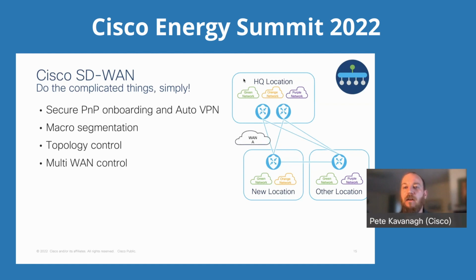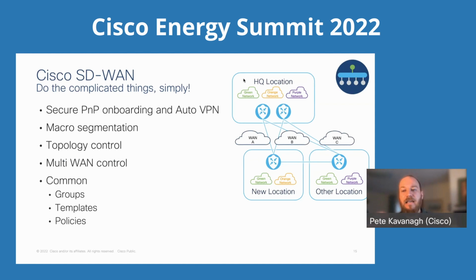Multi-WAN control. So now I'm saying, actually, I've got multiple WAN paths and providers. Like we were talking about earlier, is it maybe a bandwidth consideration? Is it a quality of service consideration? Is it a cost consideration? Especially on cellular, data costs matter, right? I might have different cellular plans. I might want to steer certain traffic at different times of the day over different WAN paths. How can I have a scalable way of doing that with policy control? And in general, what's common is the groups, templates, and policies I've spoken about, a key construct to doing all of this.